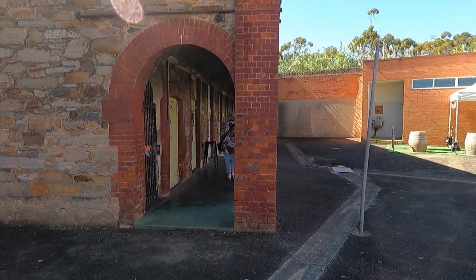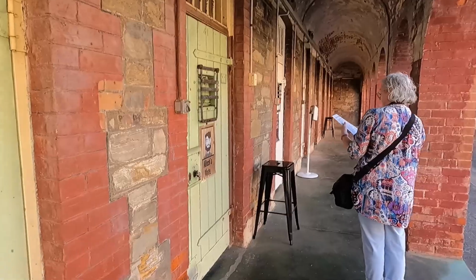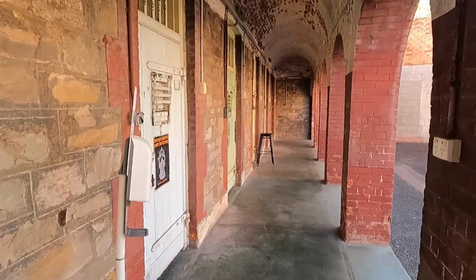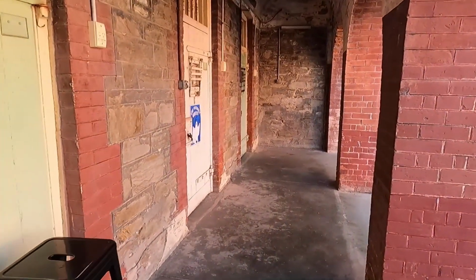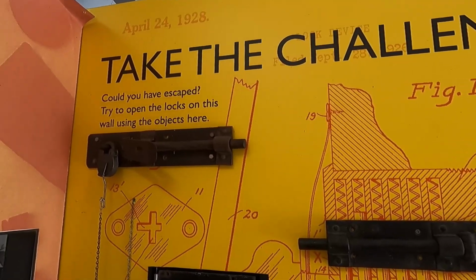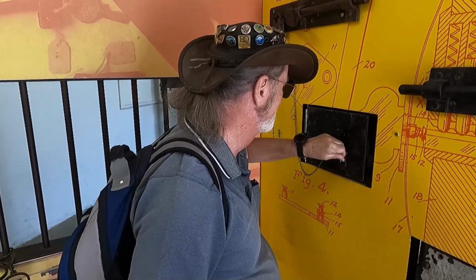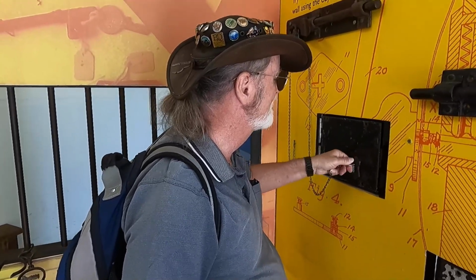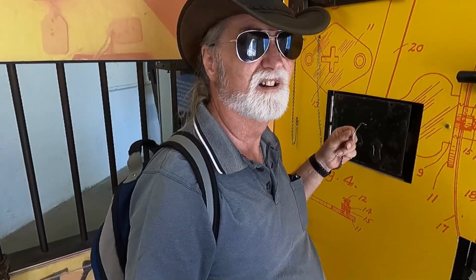These rooms along here are listed as escape cells. I'm guessing you can pay to get locked up, and you have to try and get out again. Each cell has a different name on the door. I'd have no chance in those escape rooms if this board has anything to go by. This is where you can try your luck. I got a dud key.